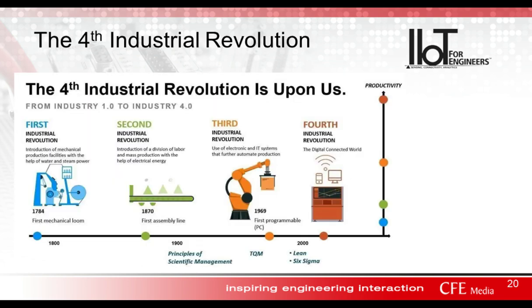So the fourth industrial revolution is upon us. And so many of you on the call may have heard about Industry 4.0. I'd like to define several phases that the industry has gone through over the past years that have led to today's fourth industrial revolution.